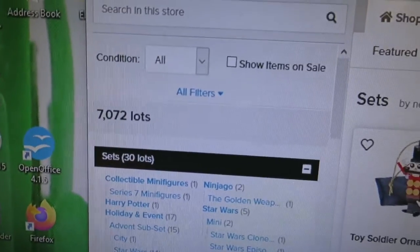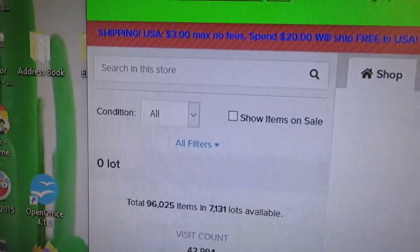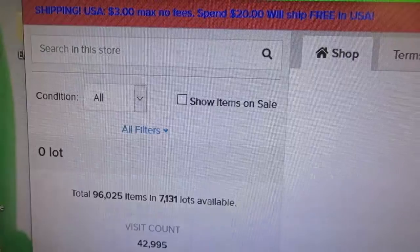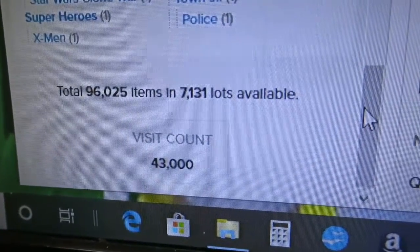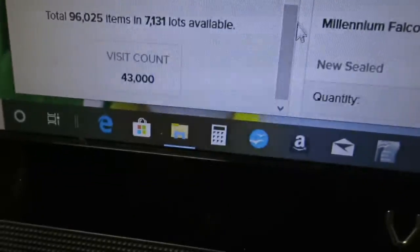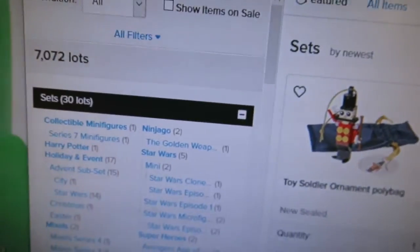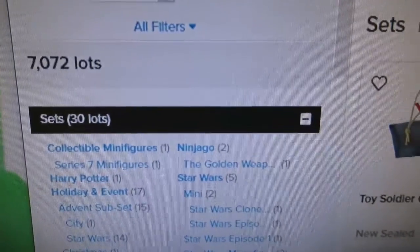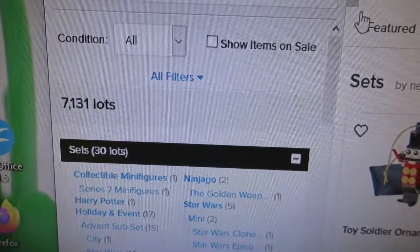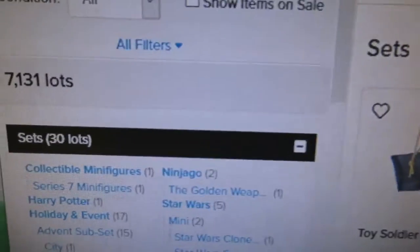So right now we have 7,072 lots. Let's hit the button here and see what happens. We hit F5. Well, this lot number is the correct lot number, 7,131. So we went up, almost 60 lots, 59 to be exact, I think. This number won't update right away, I guess, for some reason. Oh, now it's updated. So that one's like a 60-second delay. The bottom one seemed like it was correct immediately, though.